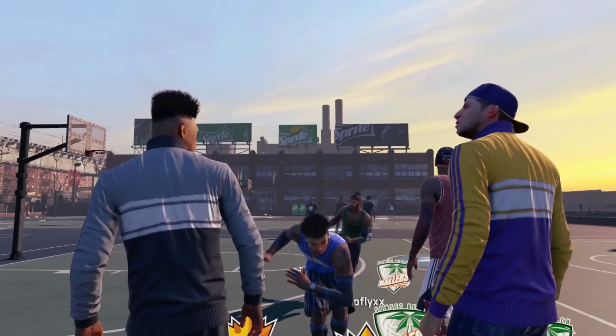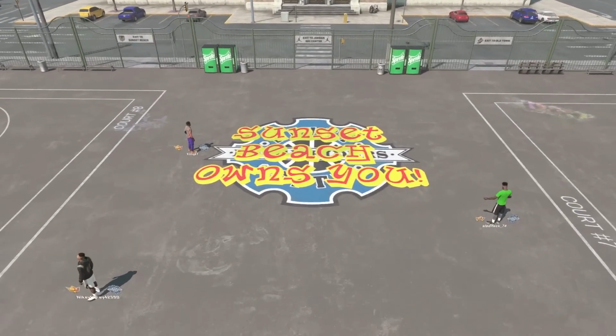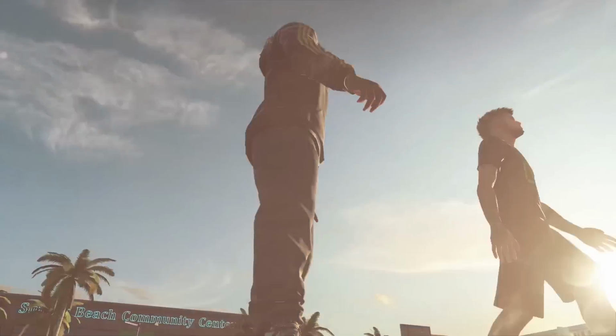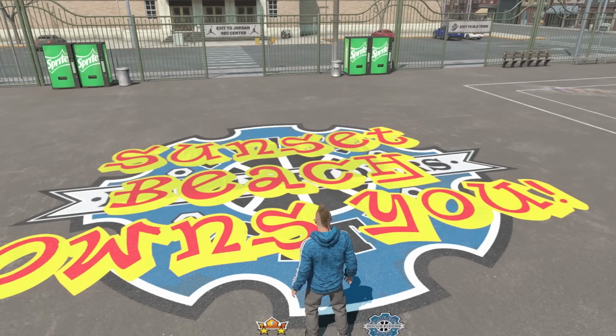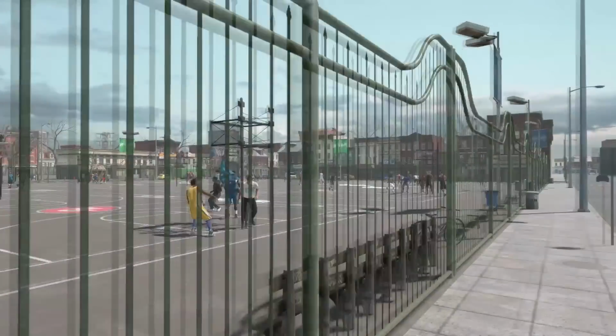And you know the deal. Whenever your community loses on a Rival Day, the winning team tags your courts for the entire week. So Rivet City and Old Town, do you want those Sunset Beach logos off your court? Then you better get to work and make sure you ball out in the next Rival Day. Your community is counting on you.